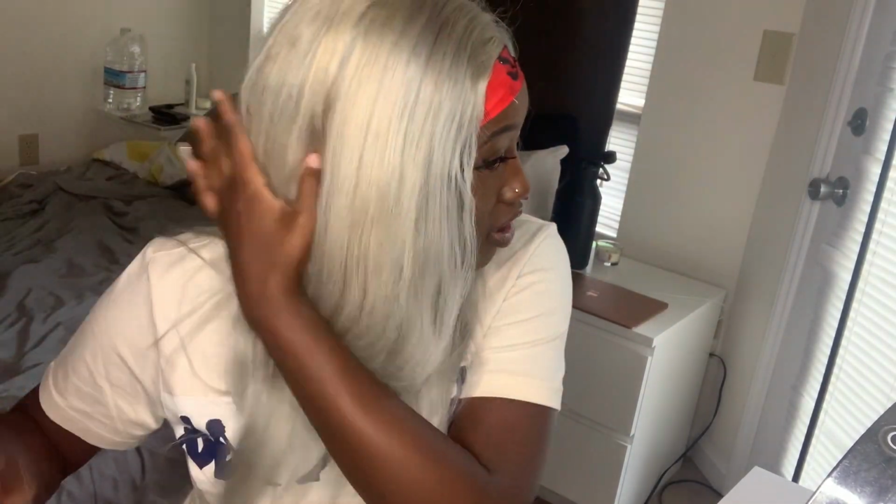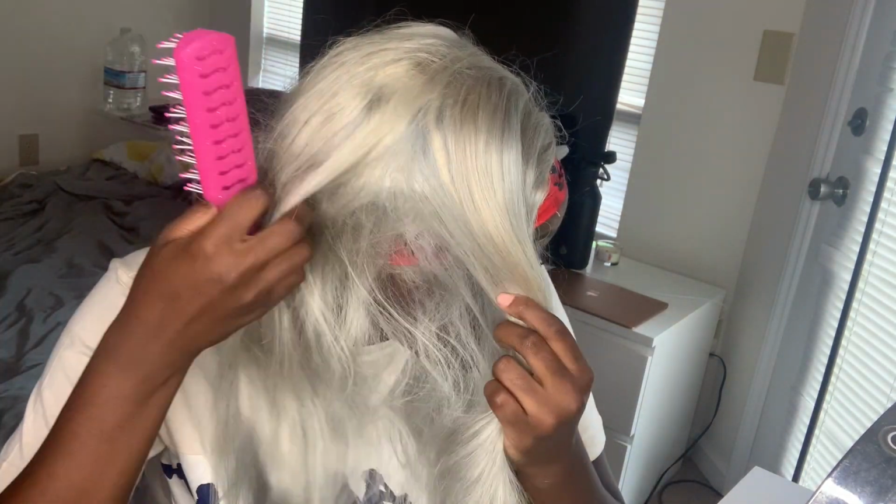So for one, y'all, the shedding in this hair is so bad. And as you can see, the dye didn't hit certain spots, so it still has some streaks of blonde in it. But okay, the color, that's beside the point. Whatever, the color didn't come out right. But as you can see, the shedding in this hair is ridiculous. It sheds so much. It was a waste of money. I could have got this from a different hair company.